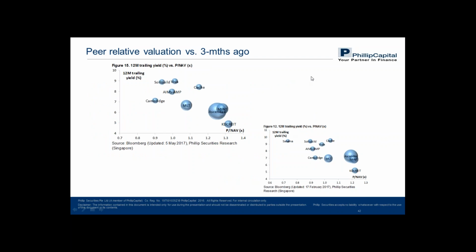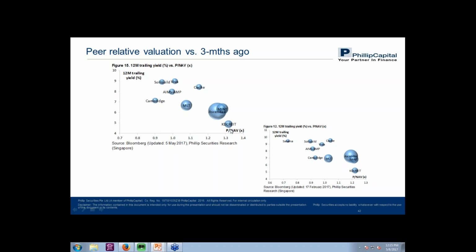The last slide, this is just the bubble chart, showing the relative position of the various REITs among themselves. As usual, the four largest market capitalized REITs, which are Ascendas, Mapletree Industrial, Mapletree Logistics, and Capital DC, are found at the bottom right corner of this chart. The market is willing to pay a premium.